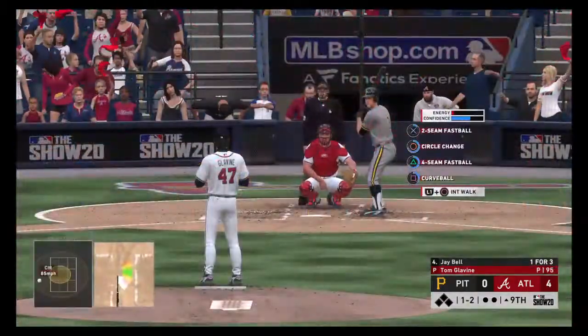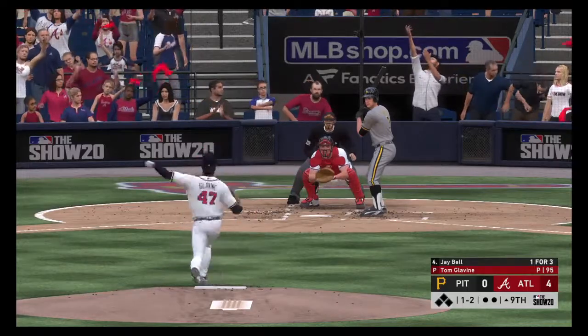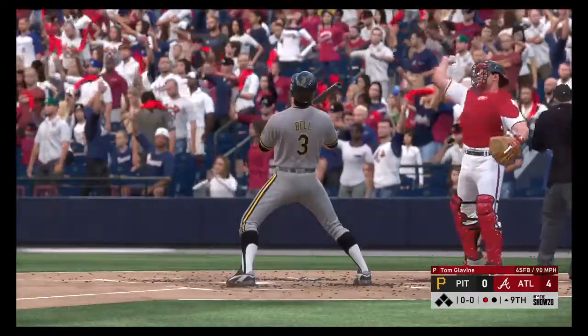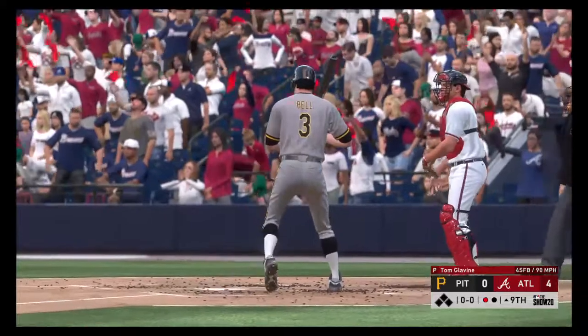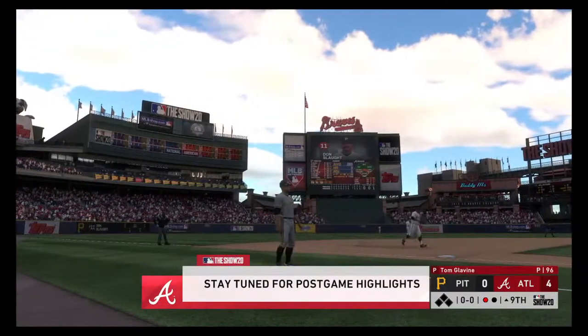You see that swing right there? You know what that tells me, boys? That this pitcher is doing his job right here, but also the offense is obviously not picking anything up today. And he struck him out. So double digits now, 10 strikeouts for him thus far.